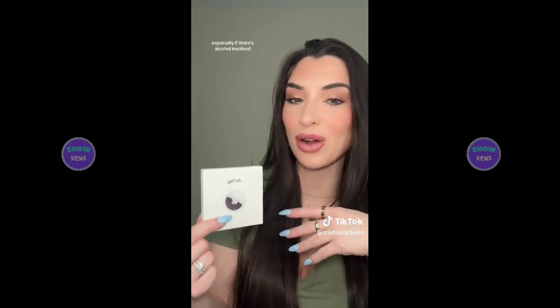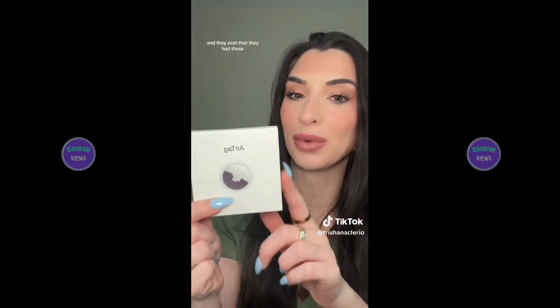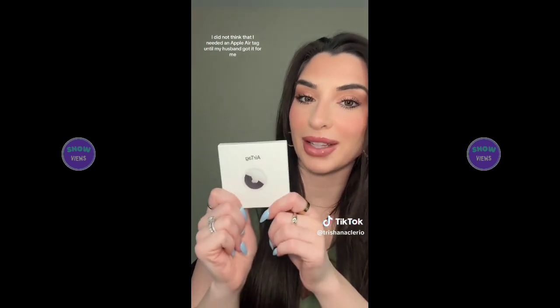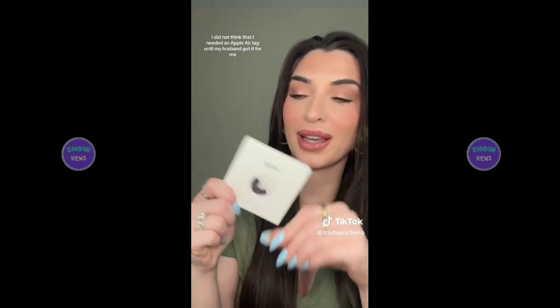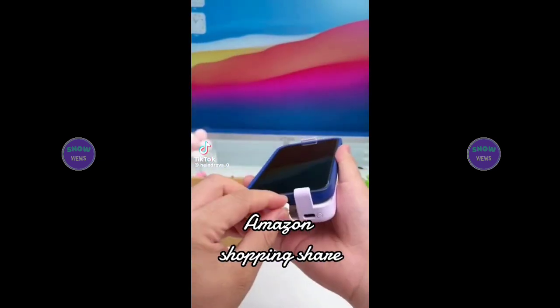Sometimes when we go out, we're a little forgetful, especially if there's alcohol involved. I've had friends that have left their purses in places and they wish that they had these. I'm telling you, I did not think that I needed an Apple AirTag until my husband got it for me. So clever, especially with how things are nowadays with people stealing stuff. Get yourself one. Amazon gadgets we use every day.